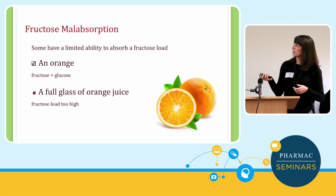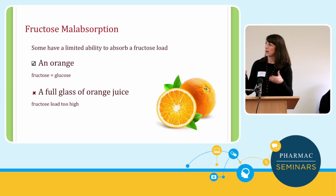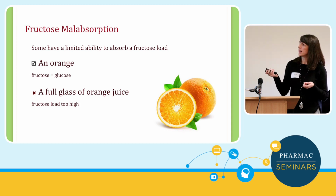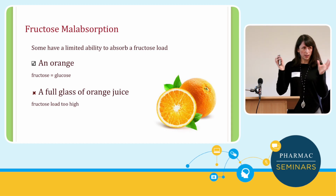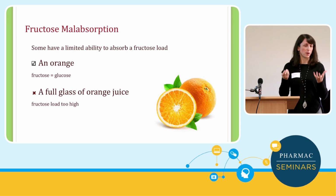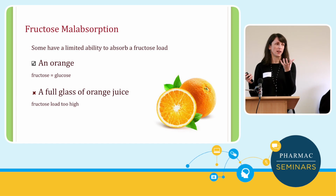Last year was the year of the legume because it's so important, 2017. Then with fructose malabsorption, it's about how much fructose is in the food. If we have an orange, we have an equal 50-50 fructose to glucose. If we have an apple, we've got way too much fructose to glucose, but a glass of orange juice will just have too much fructose in one go. So even though it's got the right ratio, it's just a very high load.